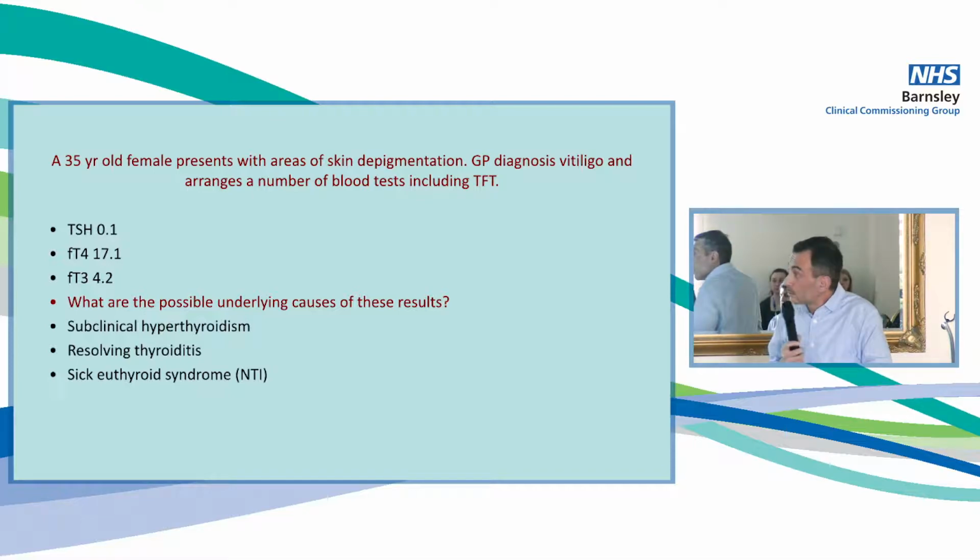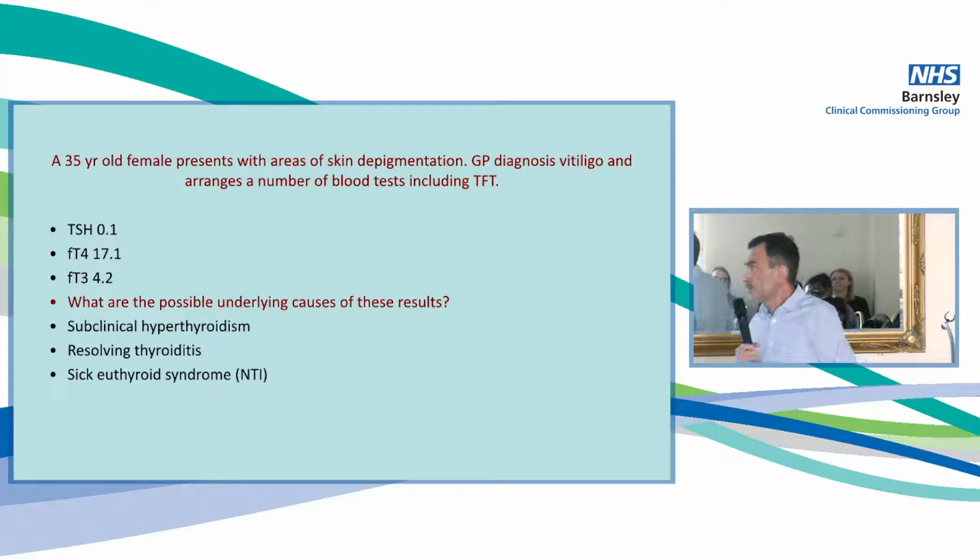Okay, another case, 35-year-old lady. You see, she has areas of skin depigmentation. You make a diagnosis of vitiligo, and you check her thyroid levels. She's got a low TSH of 0.1, T4 normal 17.1, and a T3 normal of 4.2. So again, the question here, when you're faced with these results, especially if you repeat them and they're consistent, is what is the possible etiology?